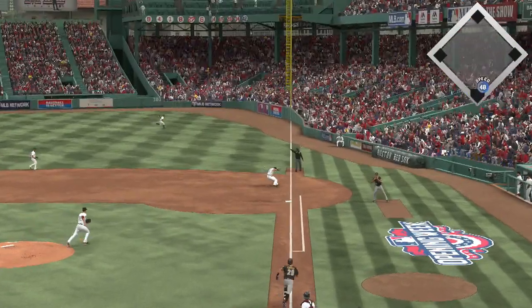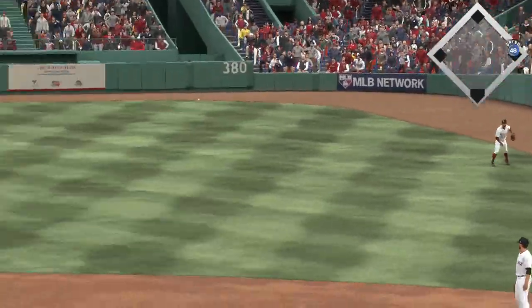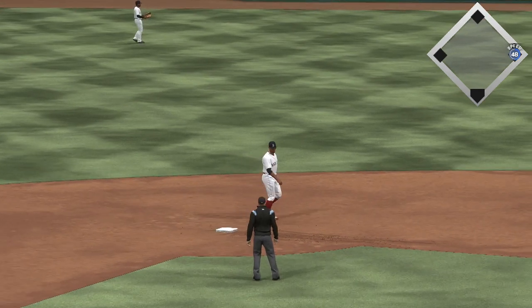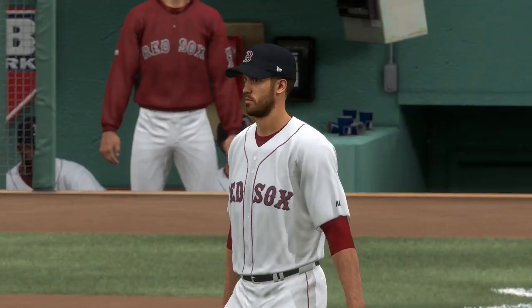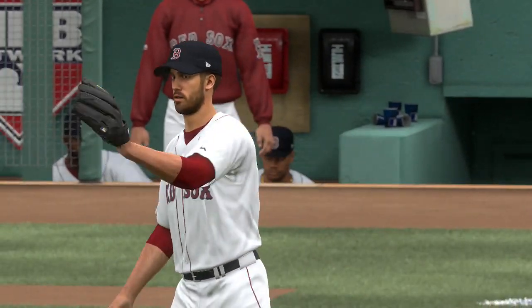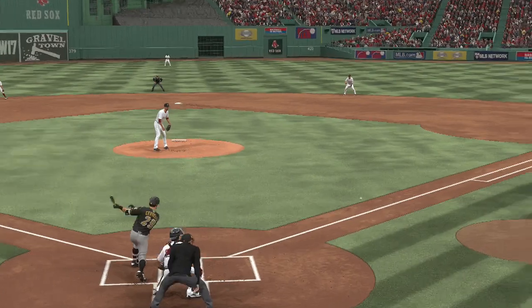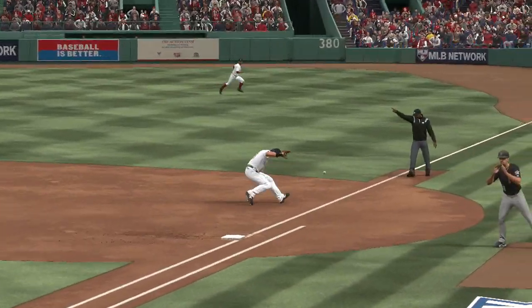Ripped down the first base line. And a backhanded reach at first, but he can't flag it down. Wow, I'm not sure how, but it looks like he didn't even touch this thing. Might have been thinking about throwing the ball before he actually caught it. The game moves fast, but you have to do one thing at a time.